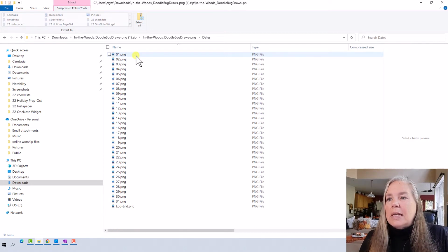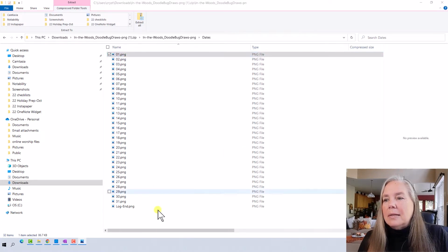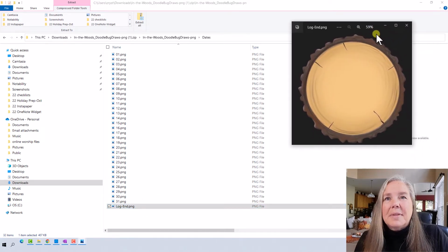So here you see they have, let's just bring up one so that you can see it. And again, I'm going to grab this and pull it up here so that you can see. So this is date number 1, and you see it's just a cute log end, and it has a number 1 next to it. If I look at just the plain log end, again, pull that up there so you can see it. You see it's just empty, and I think that's pretty cute. I might want to use that at some point.